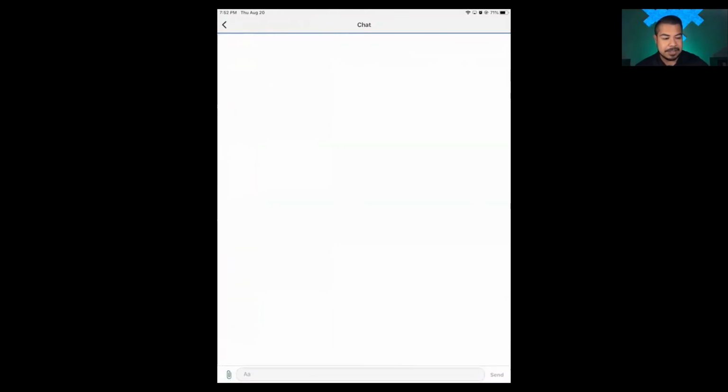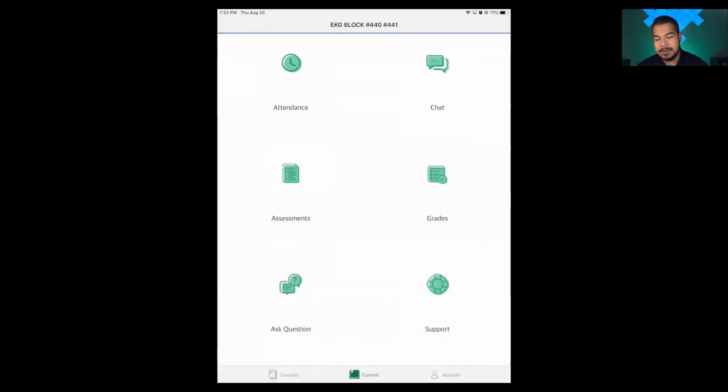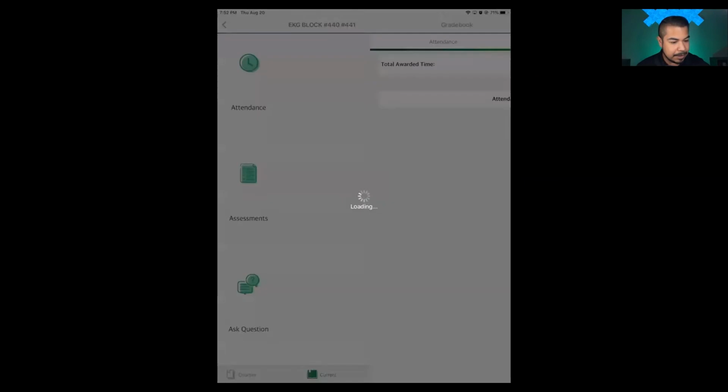You have a chat feature, and this is a cool feature that you can use to communicate with your classmates. That's basically all it is, just something that you can talk to each other if you have any questions. Obviously, it's not for cheating, but it is something that you do have available to you if you do want to use it.